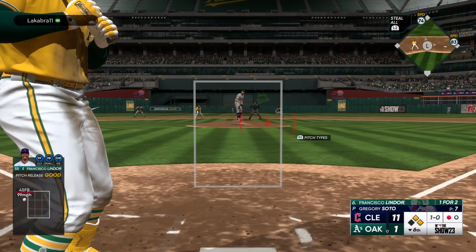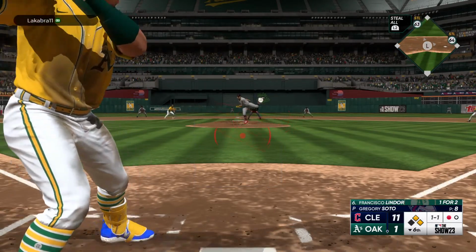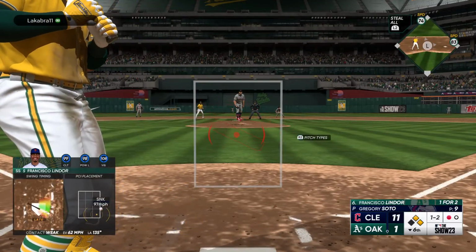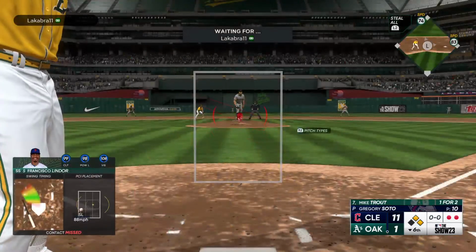Pitch misses inside. 1-0. Next offering is fouled back. Well, there's a certain point where you have to commit to what you think you see, and he guessed wrong right there. Nasty slider with just terrific bite at the end. And a 1-2. Swing and a miss. Struck him out. Back-to-back strikeouts.